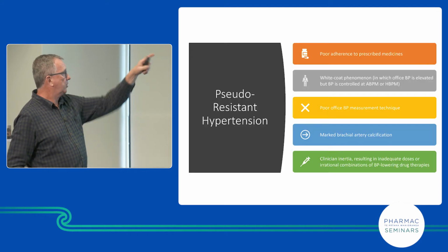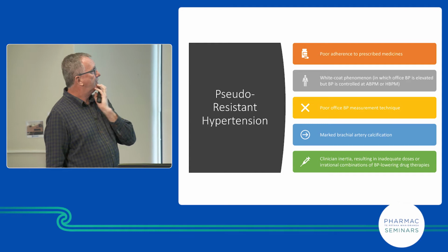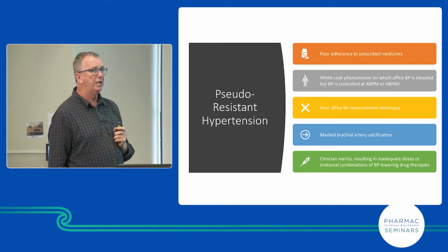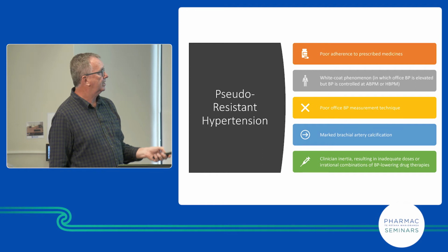But again, just in a different format, this is just to emphasize populations in which resistant hypertension is more likely to occur: older, people with diabetes, people with chronic kidney disease, established coronary artery disease, and male sex.